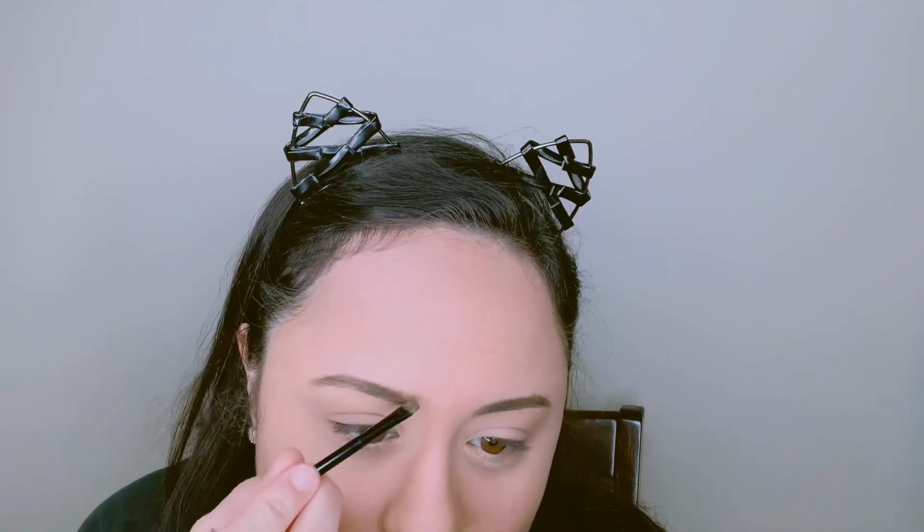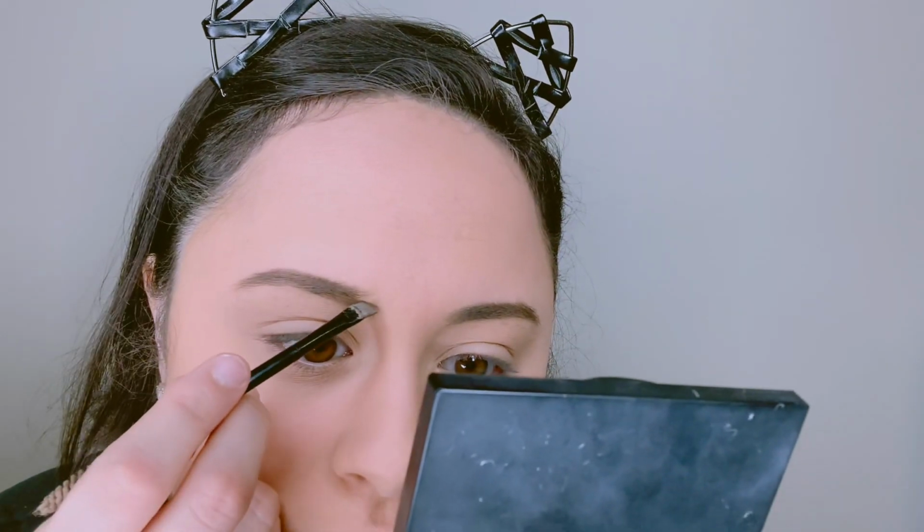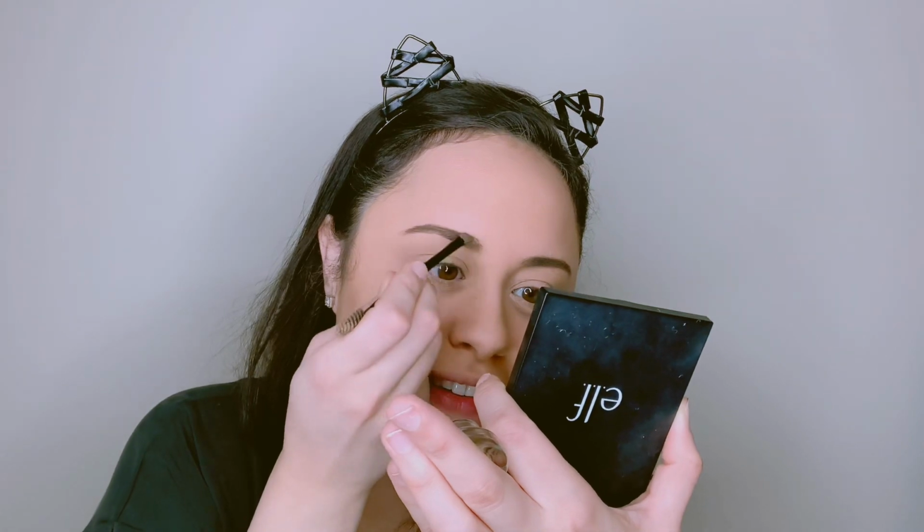That's basically what I do to my eyebrows. That is it. I just reshape and make them a little darker. I have a little scar right here from when I was younger, and I never got stitches. I let it heal by itself. And now hair doesn't grow there.